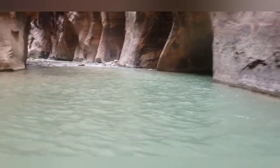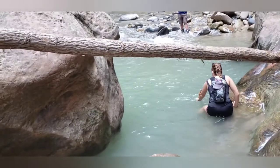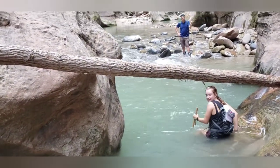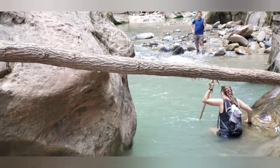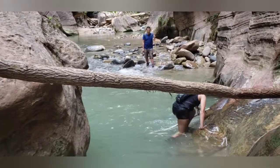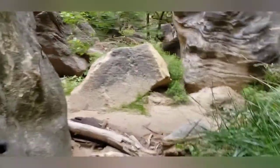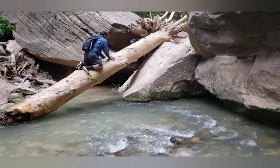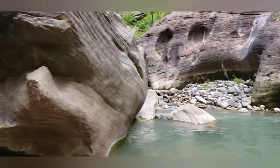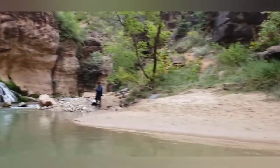It is really deep right here on this side. Looks like that part is one of the tougher spots in the hike, because it's pretty deep if you go over there. So you have to stick by the rock. That was good. It's the way to go. And we made it. Good job, Jose.